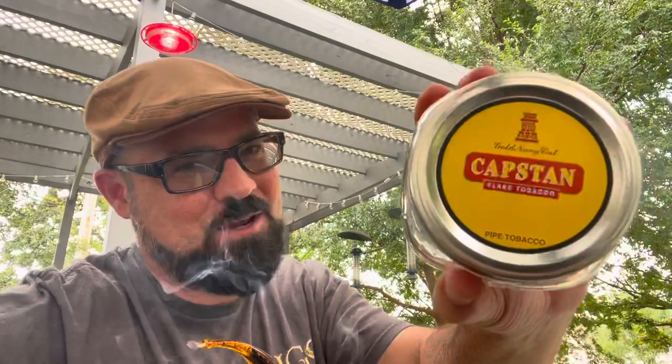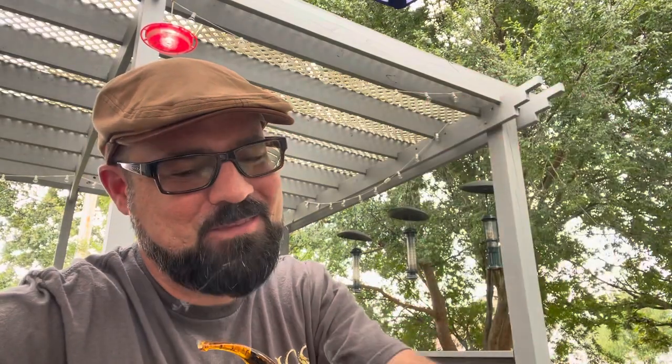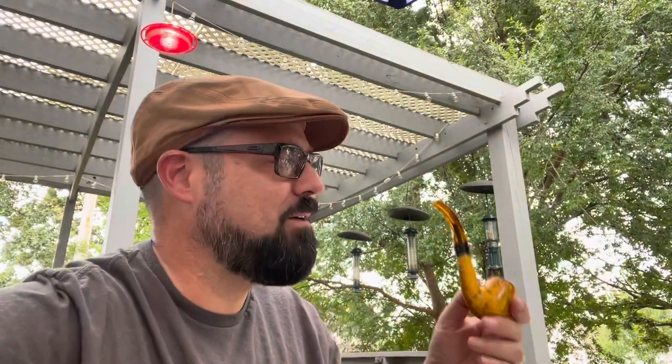I'm smoking Capstan Gold today in this pipe. I love Capstan Gold. It's the very first tobacco review I ever did.